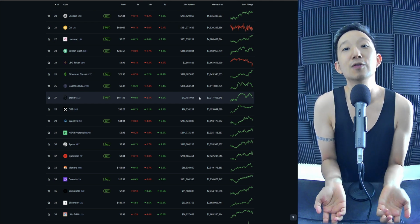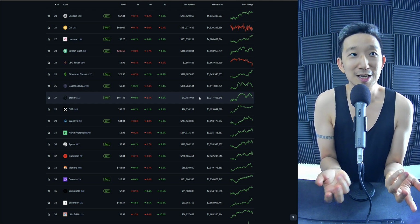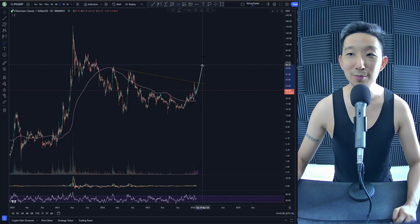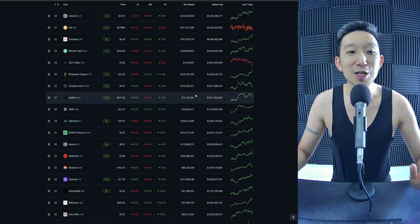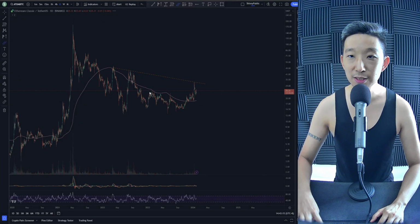Layer 2s are going to blast off even more. And Ethereum Classic would also get some of the hype, and it would help propel Ethereum Classic towards potentially, no guarantees, potentially 120. Potentially, right? Atom against BTC.